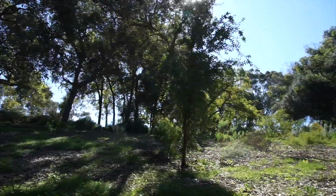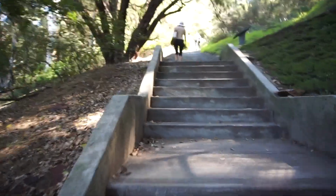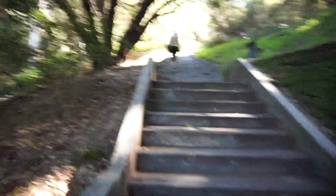So one of the main things that was mentioned about Perth in that walking tour was a trip up to Kings Park. So we've made our way over here for the afternoon. That was a steep climb, up a lot of steps. No one at the bottom.